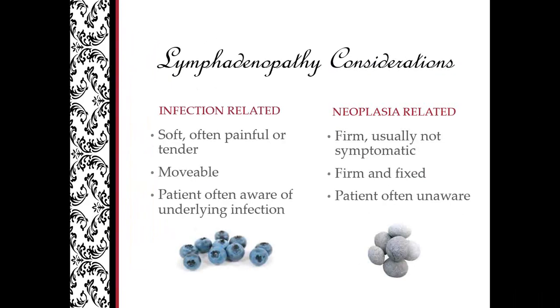When we look at lymphadenopathy considerations, it's important if we do find something to recognize in the broadest of terms what may be infection-related and what may be neoplasia-related. Often infection-related, they're soft, they're normally a little bit tender, it could be painful, and the patient's going to be aware of an underlying infection. They're movable, they're not attached. So it's a very different feeling from one that may be related to abnormal tissue development or may be related to cancer growth. So think of a blueberry, and I've pictured that on the screen here to help remind you, or a pea, something that is soft, is movable.